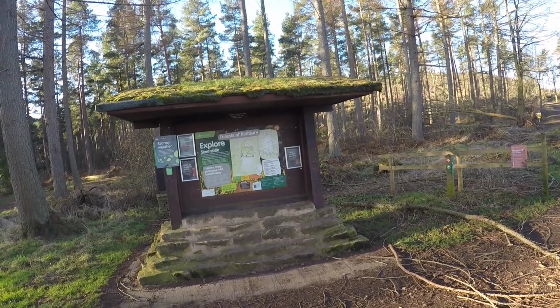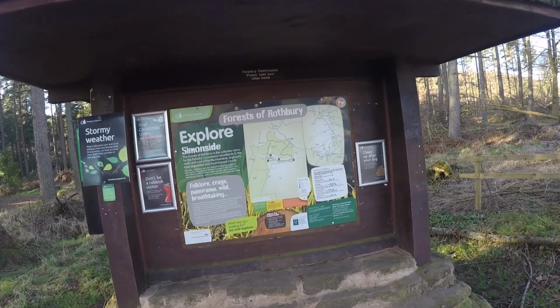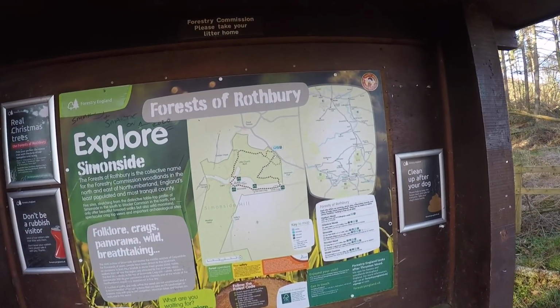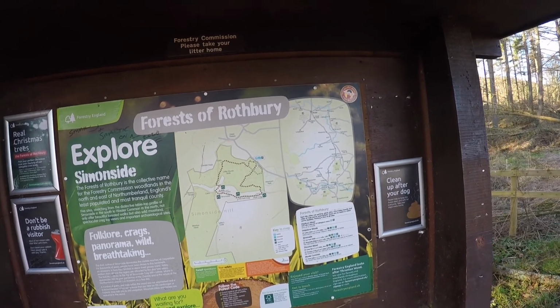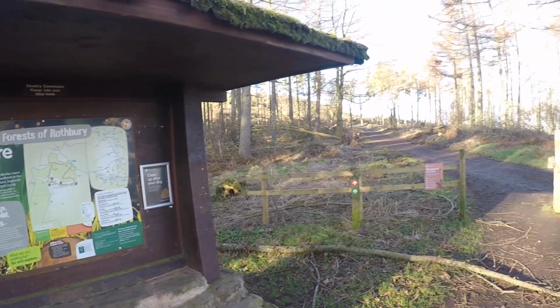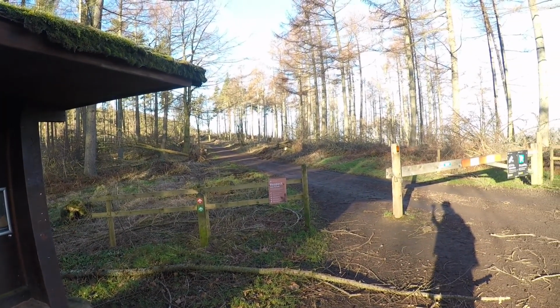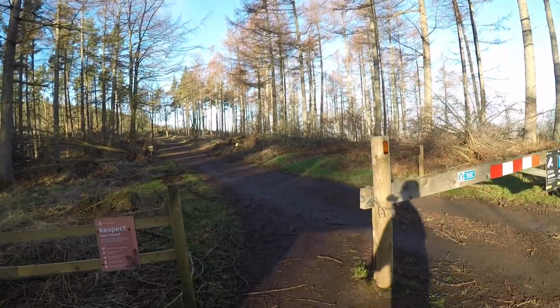So we've just parked up and we've got an info point ahead of us here. We've got the maps and the routes and the planning, etc. We're going to be heading off to the right, up the hill and starting the walk.